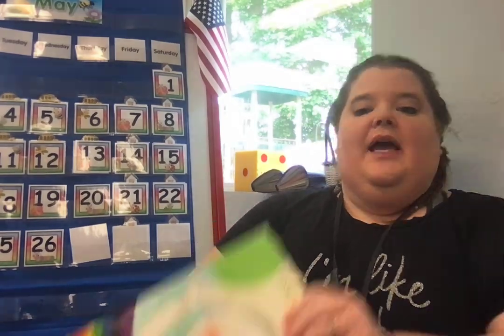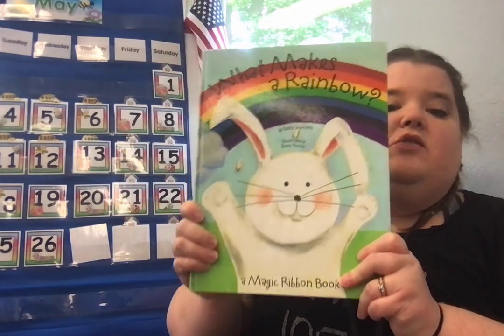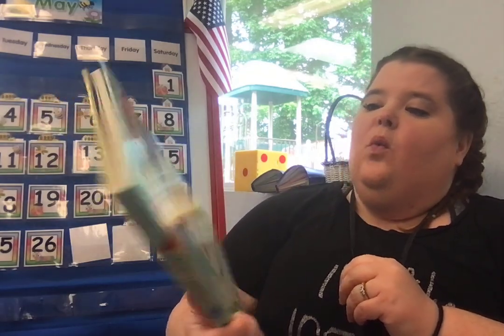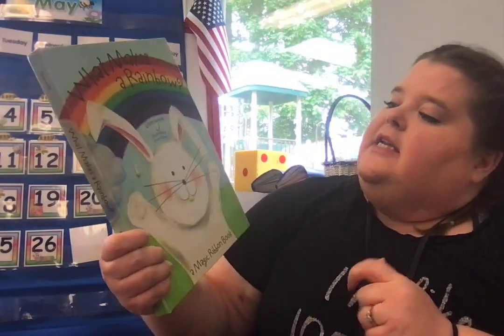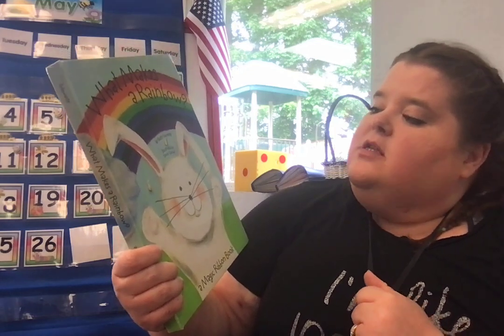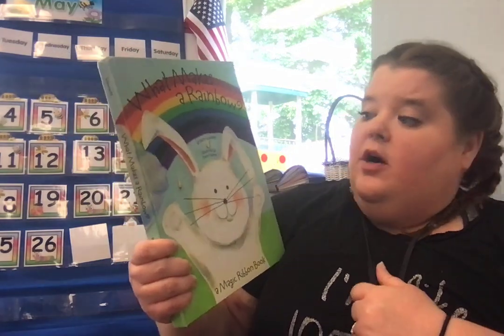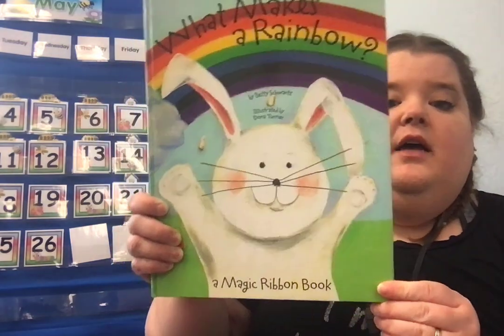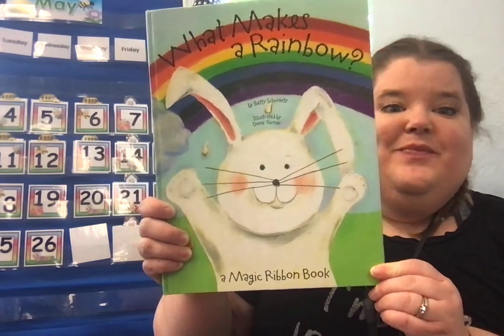Okay, friends, and the last thing we're going to do at Circle Time today is read a story. This is a fun story that I just got, and it's called What Makes a Rainbow? It is written by Betty Swartz. So Betty wrote the words, and it's illustrated by Donna Turner. Donna drew the pictures, okay?